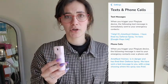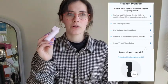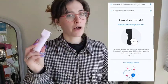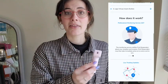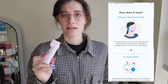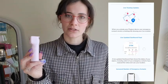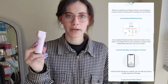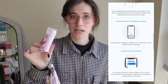Not only that, but there's also a 24/7 hotline with the Plegium app. So that will make sure that if authorities need to be alerted, they will definitely be alerted, if not automatically, by that 24/7 hotline. I truly cannot recommend this device enough to anyone who feels like they need to protect their safety, which at this point is a lot of us. It's a little bit doom and gloom, but you can never be too careful, and I really, really recommend this one if you're looking for a pepper spray that is going to do so much more than just protect you physically.